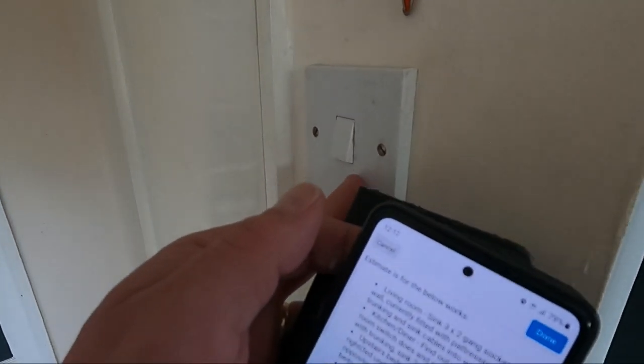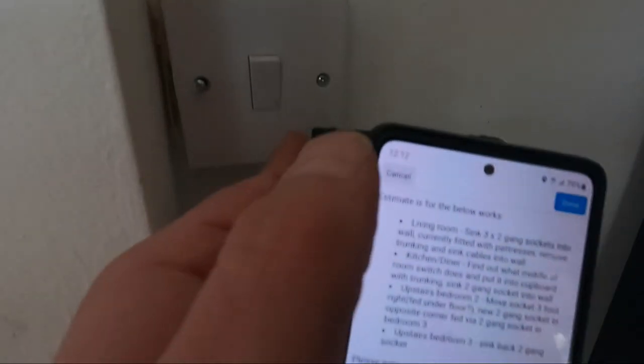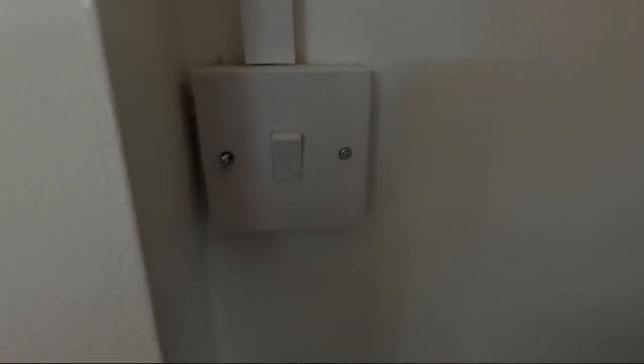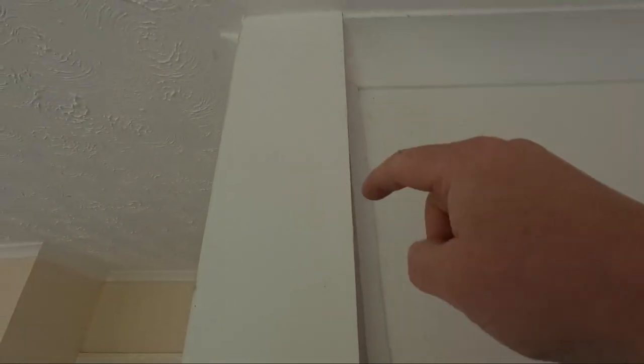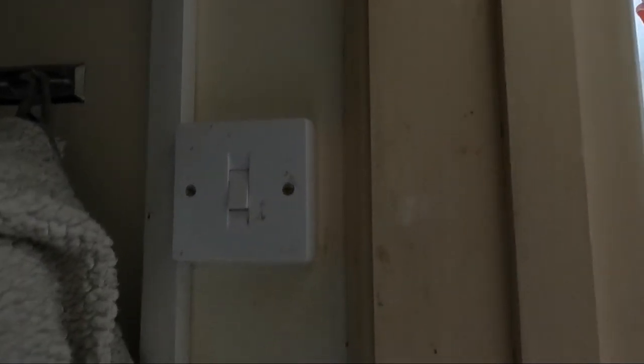Need to find out what this switch does, and this one wants sinking back behind into the covered side wall. So we'll just sink it back at the top, straight down in trunking, and put it just up there somewhere. Well, there's something there already. Yeah, we'll put it just there. So that's the job. Let's have a look at the consumer unit.